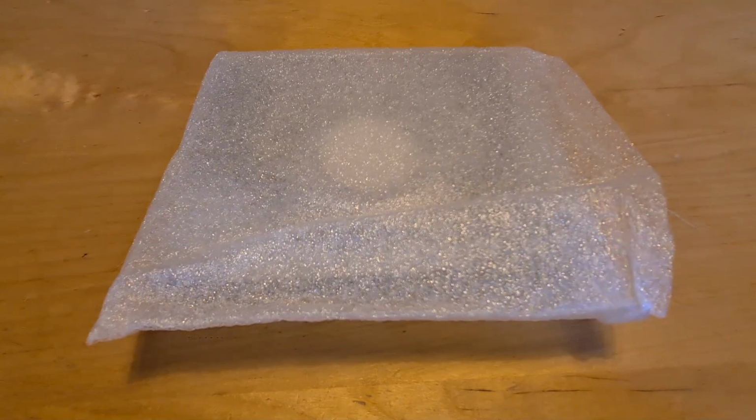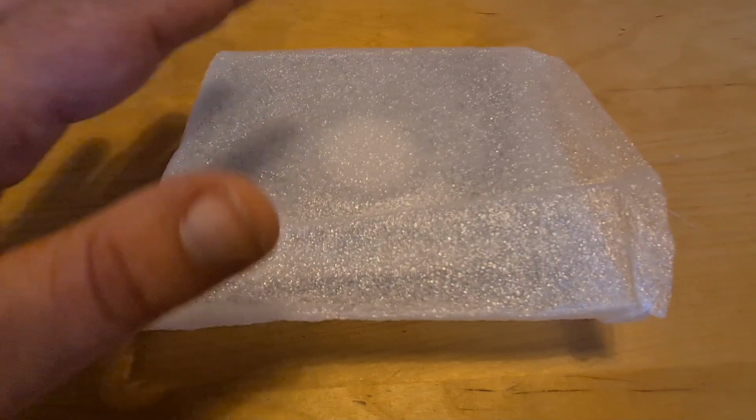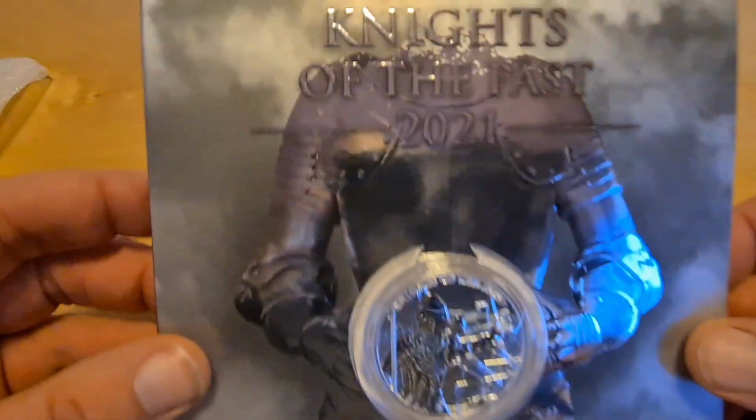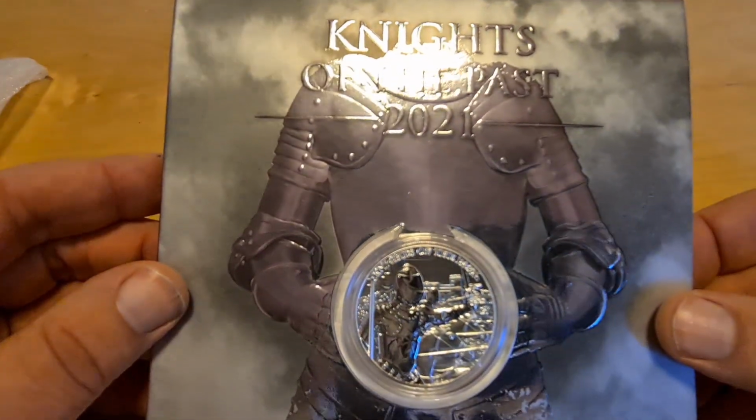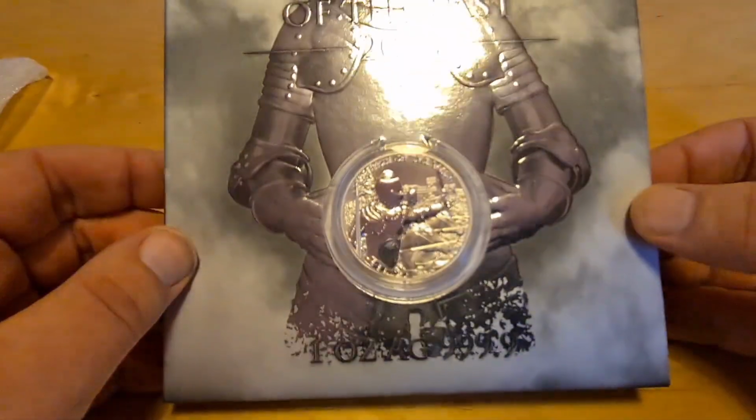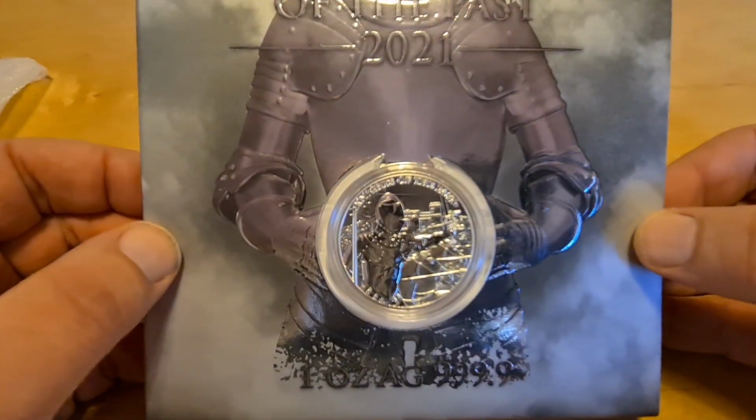So here is the coin. It's arrived. It's just awesome. What is it? Well, you're about to see. Get ready. Honestly, the Knights of the Past 2021. Now, don't worry. I will be taking this out, and it is 1 ounce silver. But let me first tell you a little bit about this thing.